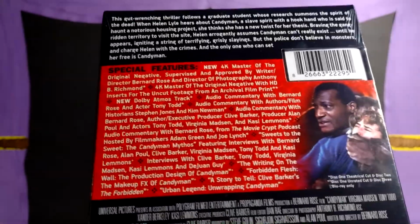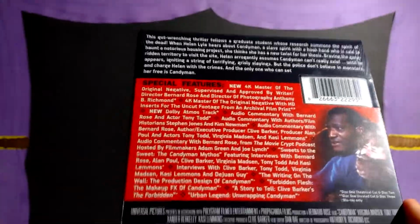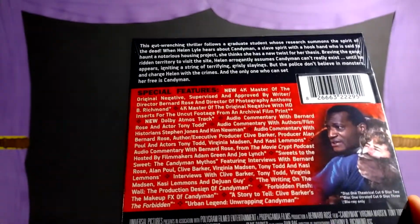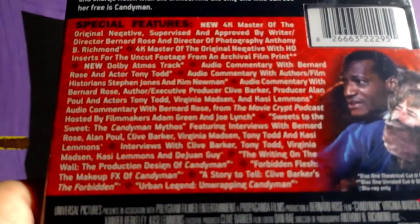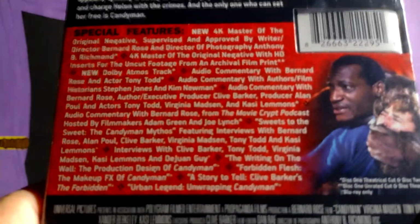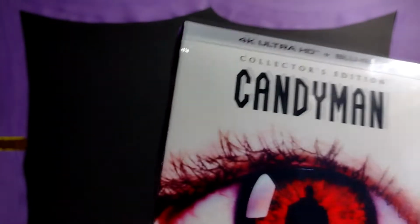I'm assuming I'll probably end up seeing a lot more, sorry, the poster kind of fell. I'm assuming I'll end up seeing a lot more people reviewing and covering this later on, so we'll see. I'll just keep it in there for now, but you can see it's got a ton of awesome special features with the original cast and creators and some other people too. I mentioned him earlier. You can see Joe Lynch and also Adam Green in there too. But yeah, this is super fun.